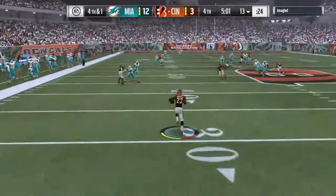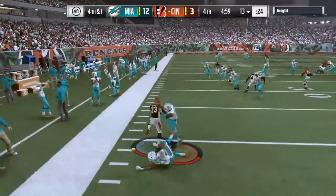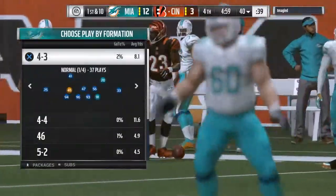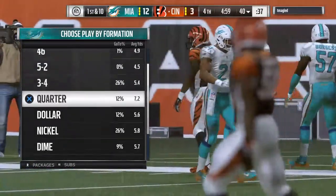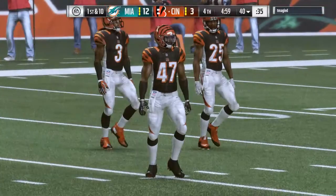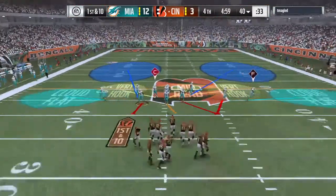This is brought in at the 21. Good blocking there. Nearly sprung him. As it is, it'll go as a 19-yard return. And the Bengals take possession. Now the Cincinnati offense ready to see what they can do here.